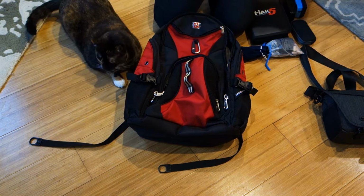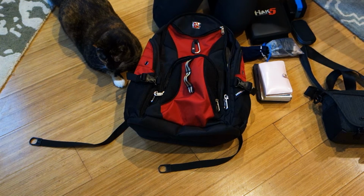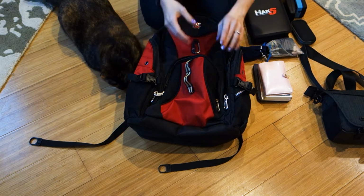Again, cats don't have to go with you, but if they do, awesome. I left my cat at home, even though she really wanted to go.